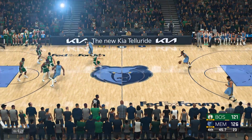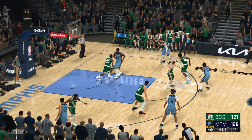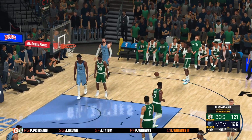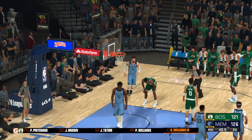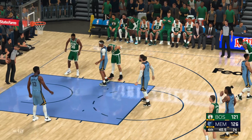Defensively, you can't back off him that much. You don't want to give up easy threes at this stage of the game. And the whistle blows. It's going to be on Robert Williams, and so he's picked up his final foul. And he will sit for the rest of this game. Dwayne Dedmon's checked in for Williams. Two shots.